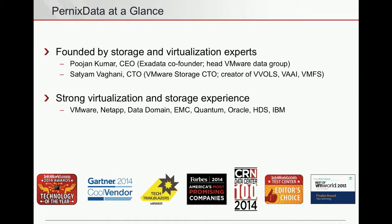So if you take a step back and look at who created our company, our software: Pujan Kumar, our CEO, is the former co-founder of Exadata for Oracle. He was also the former head of all VMware data products. Satyam Vagani, our CTO, you may not know him by name, but you'll know what he's done. He was the author for VMFS, the VMware file system, created VAI, and created vVols. On our engineering team, we also have a lot of core developers who wrote kernel-side software for both VMware, for vSphere itself, as well as for many storage systems.